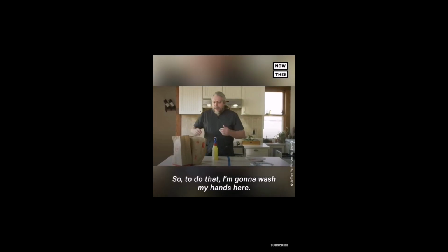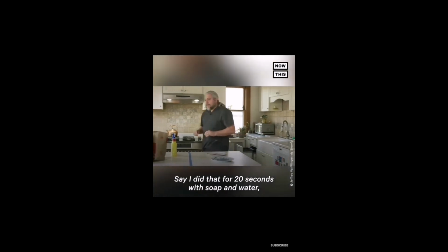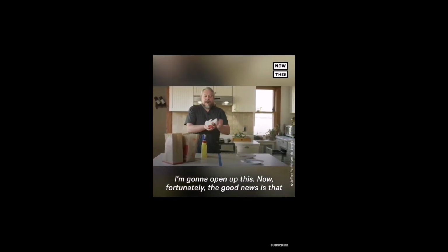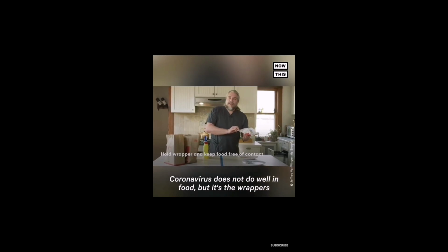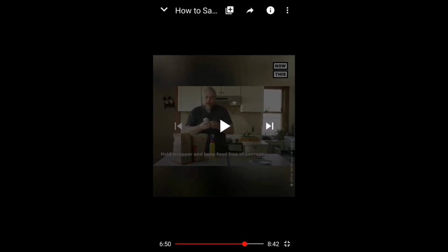So to do that, I'm going to wash my hands here. Say I did that for 20 seconds with soap and water, scrubbing real good. I'm going to open up this. Now, fortunately, the good news is that you don't have to worry so much about the food. Coronavirus does not do well in food, but it's the wrappers that I'm more concerned about. Thank God. So the virus wouldn't thrive on food. So that's good news.